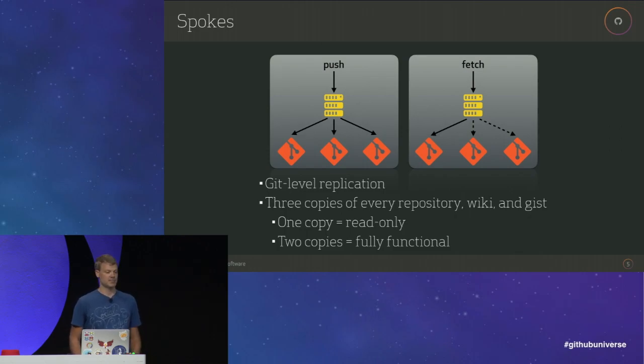Now, I've said the number 3 here several times. We make 3 copies. That's not hard-coded. That's a policy choice. We chose 3 because it's the smallest number of replicas that can tolerate 1 failure and still commit writes. But if we had reliability requirements that said 4 copies, 5 copies, 6 copies, obviously that's a thing we can do.